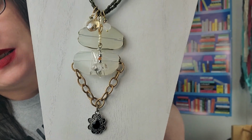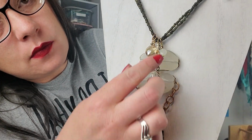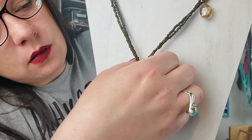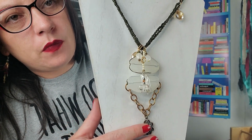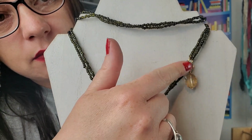Here's the pendant. All these little charms, they go in the front and the back. They move around. And then I just stuck this guy up here. Super cute. I really like this a lot. This is right up my alley. I'm going to keep it for myself.